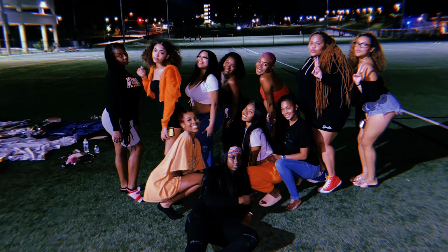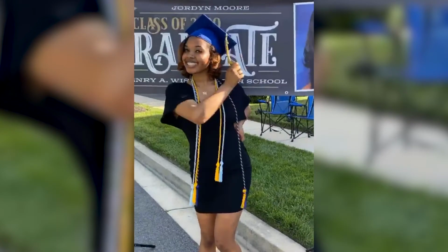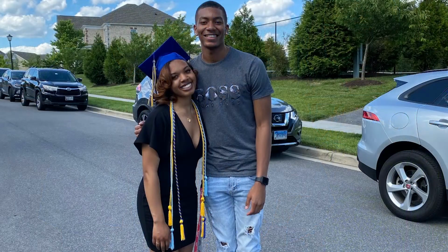Because of fears of COVID-19 spreading, a Prince George's County student is forced to move back home after only 1 week on campus at Towson University. This is Jordan Moore, and she's a freshman. She's pictured here with some of the friends she met during her short time on campus. Moore says she understands the university's decision to move all classes online and to close the residential halls. However, she wanted to have a normal college experience after missing out on her high school graduation.